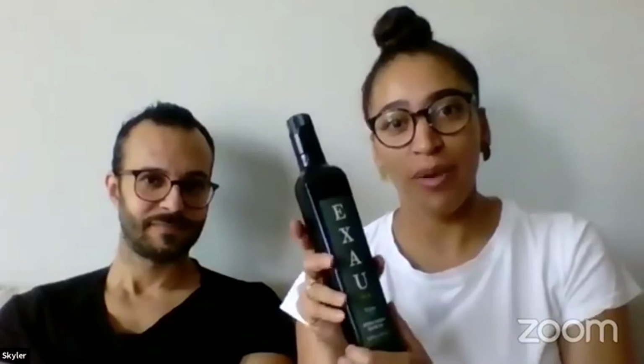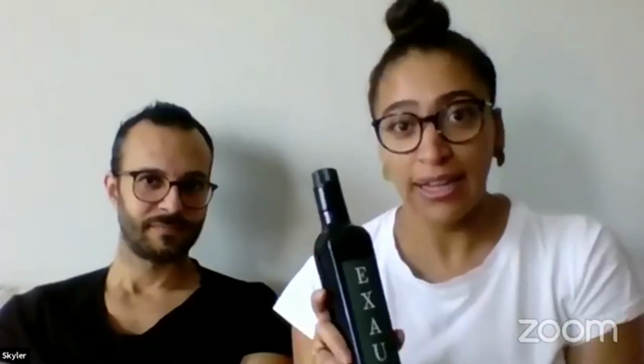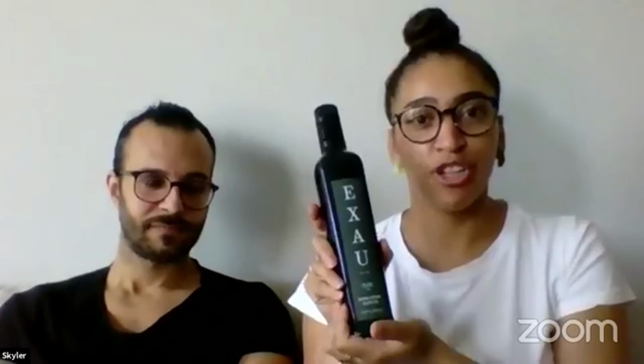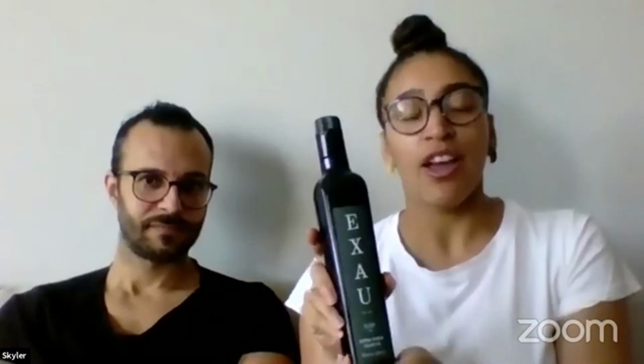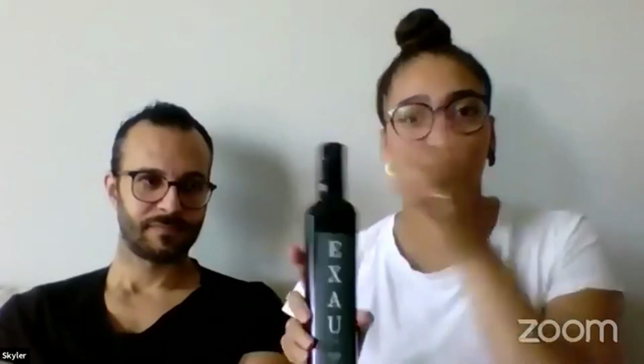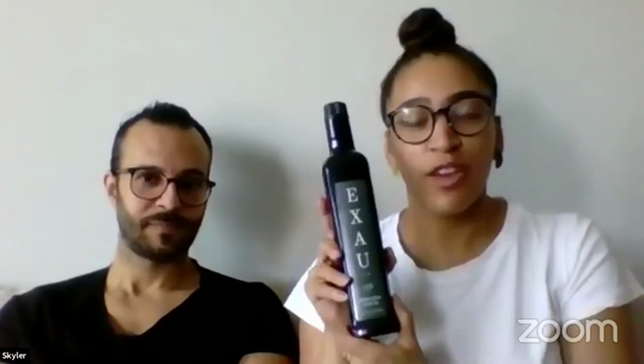The best by date is always going to be a suggestion on the back of the bottle. While olive oil never technically goes bad, it does become rancid. So if you're letting your bottle of olive oil sit in your cabinet for 2 years, it's rancid. When you buy it, you should use it. After the bottle's opened and you're consuming it, for the peak flavor profile, it should be consumed between 30 and 40 days.